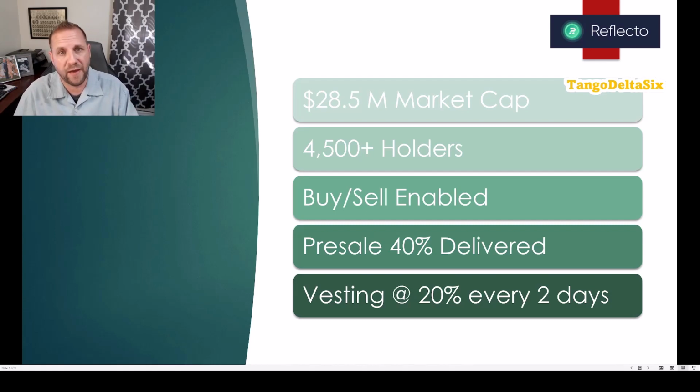But I know for a fact I can definitely 100% of the time sell on PooCoin.app using their trade through the Wallet Connect. So that's something you can do. If you're worried about being able to buy and sell the token, there are ways you can do it. Also on the pre-sale, this is interesting.